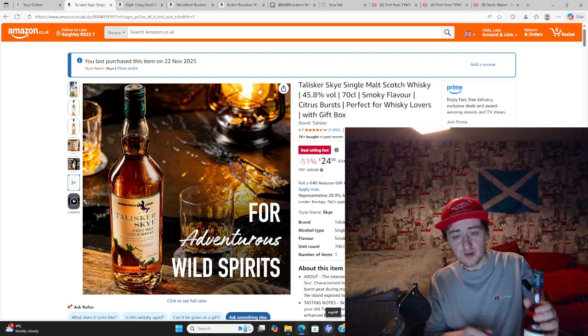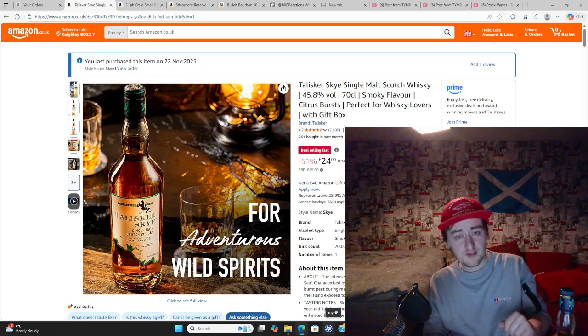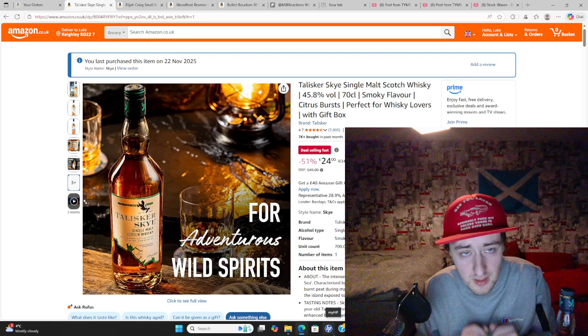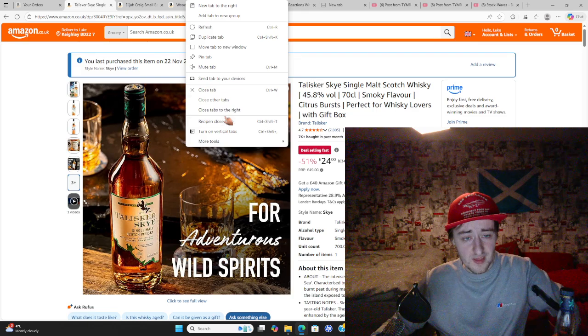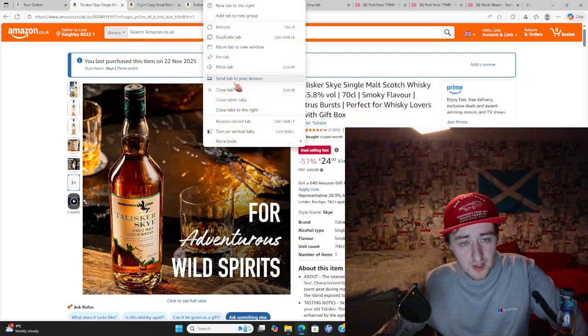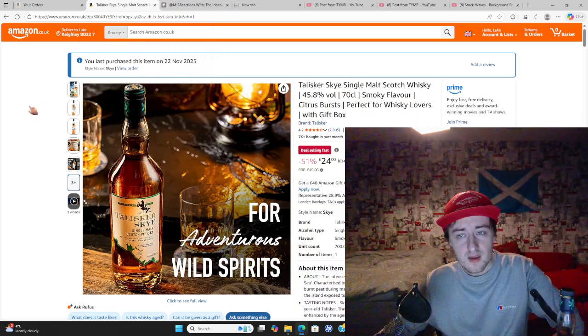Wow, amazing. I cannot believe how good that is. In fact, I'm going to enjoy another glass of that after I've wrapped this up. I told myself I wouldn't drink any more after I was finished with this, but I'm going to have a glass of that, because that was genuinely beautiful whiskey.